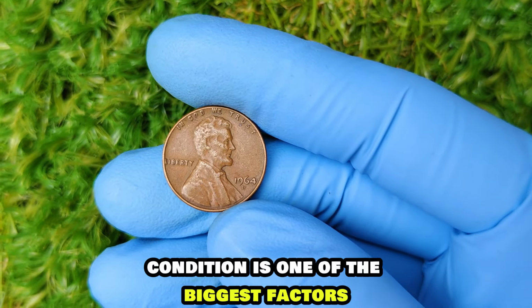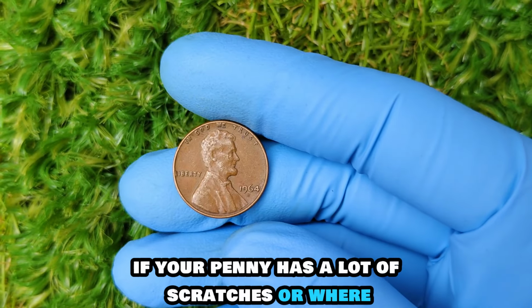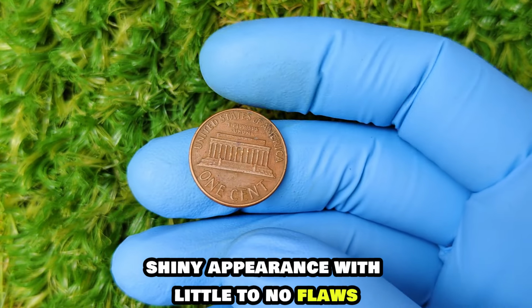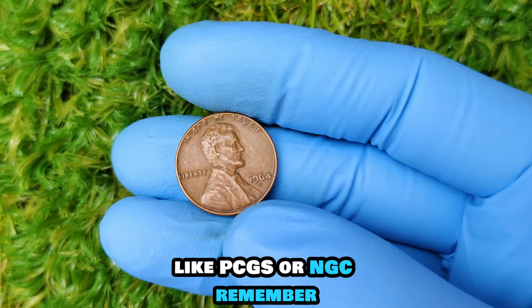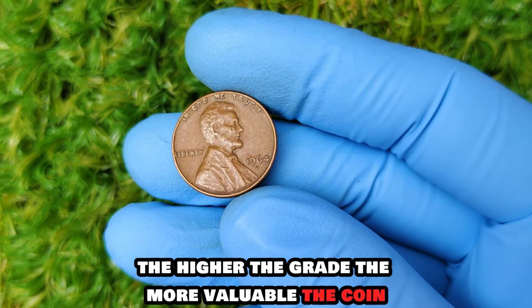The coin's condition is one of the biggest factors. If your penny has a lot of scratches or wear, it's probably not worth as much. But if it still has a bright, shiny appearance with little to no flaws, it could be worth grading by a professional service like PCGS or NGC. Remember, the higher the grade, the more valuable the coin.